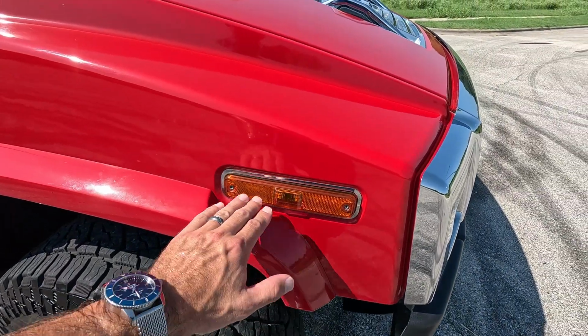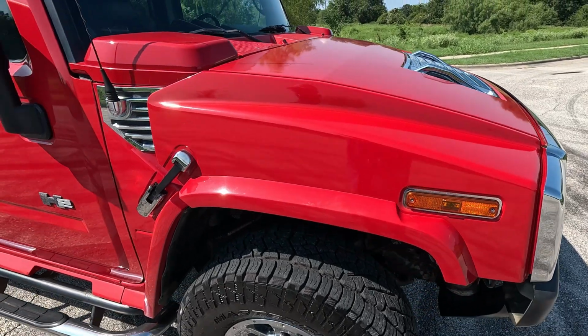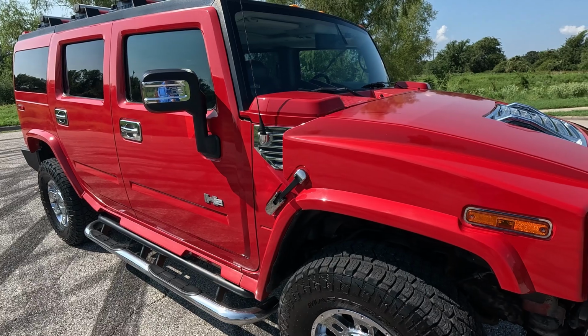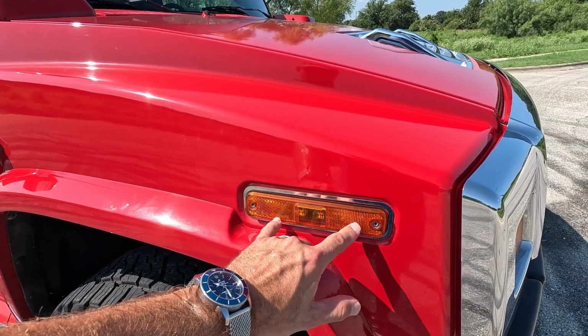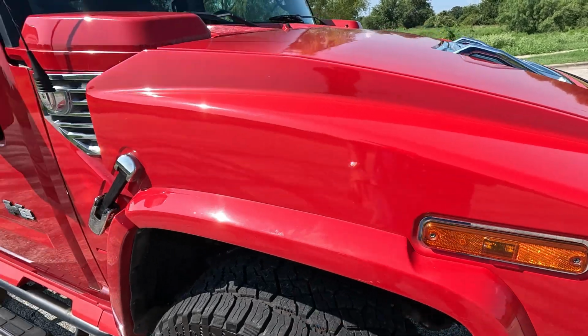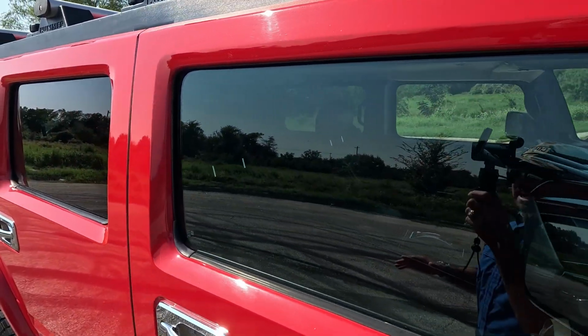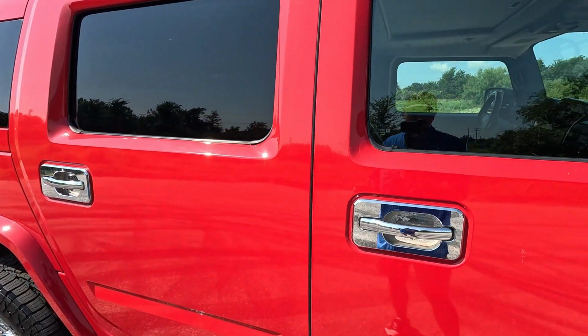All the marker lights on this thing work. So I'm gonna try to do this video Hummer H2 style, to note some of the things that are pretty common fail points and whatnot on these H2s. But you'll just notice these lights appear to be OEM, which is a big deal, and they're not broken and they work. Again, 2007. This one does have, it's not perfect by any means. There are some condition things we'll definitely notate.